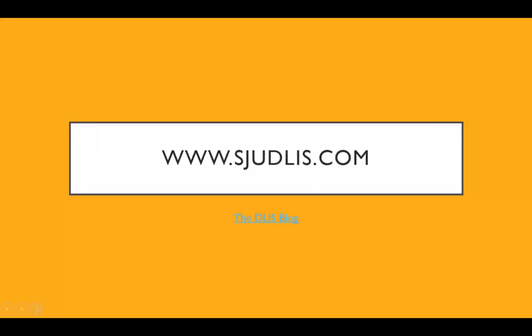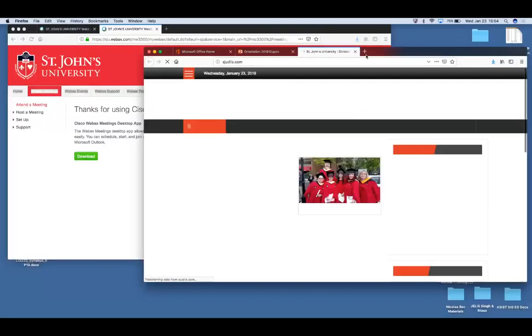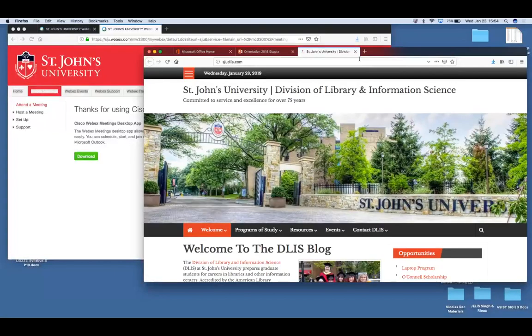So you've already experienced some of the blog. In 270, it's on the left-hand navigation bar. That's where it is, sjudlis.com. I receive dozens of emails a day with job opportunities, scholarship opportunities, internship opportunities, study abroad opportunities from other programs. All of that stuff gets posted on the blog, and all of that stuff gets linked in the digest, which you get every Wednesday, and that's your primary source of information.